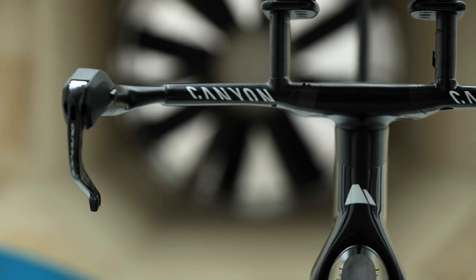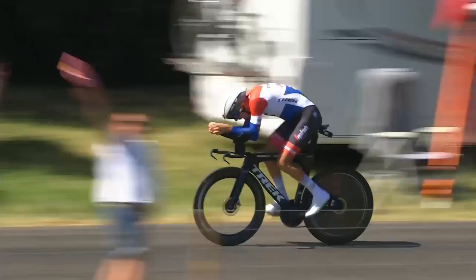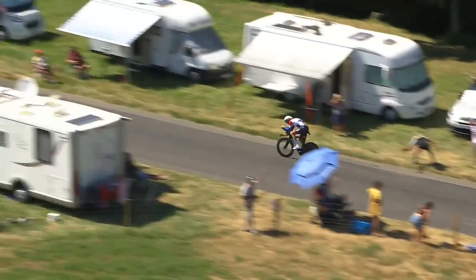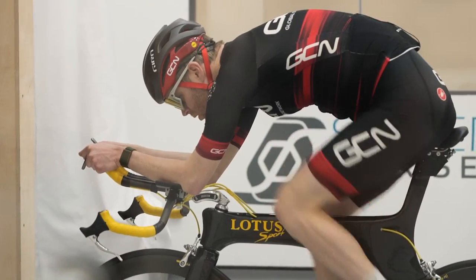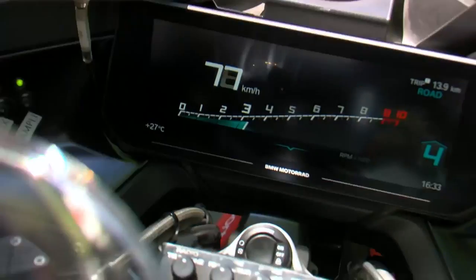And what would that translate to in time savings over a time trial distance? So if you were doing a 40 kilometer time trial, for example, in the Tour de France, traveling at 55K, swapping from the Canyon Speedmax to the Lotus 110, assuming rolling resistance is the same, you would save 1 minute 15 seconds on the Canyon compared to the Lotus. And as we've seen in years past, you don't need 1 minute 15 seconds to make a difference in the Tour de France. It can be quite a lot less than that. So it's a huge difference there.